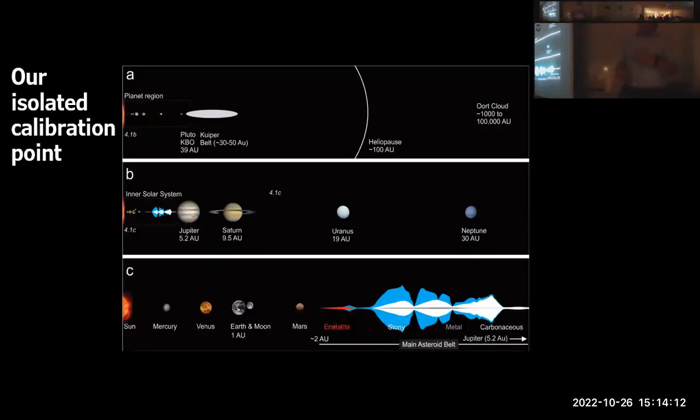So what about our isolated calibration point? This is just a diagram zooming in. So in A is going out to the Oort cloud at 100,000 AU. This is welcome to our solar system. And then this is going in to show you the eight major planets, going out to about 30 astronomical units at Neptune. And then expanding into our own little part of the solar system. And as you can see, we really are quite small in our solar system.